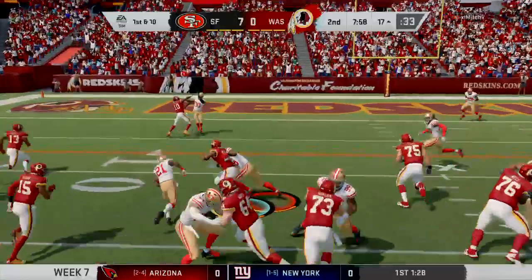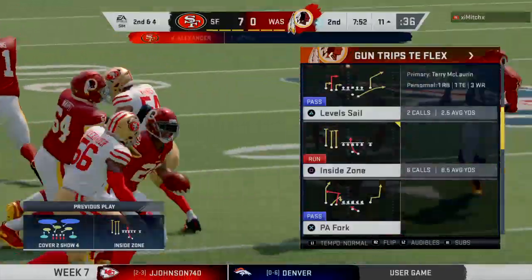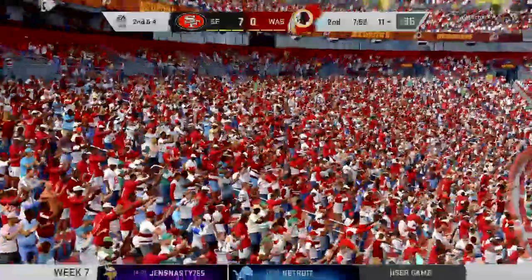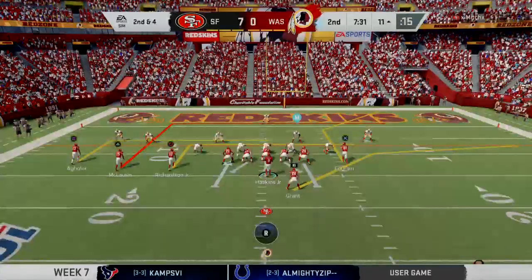They'll run on first down. Grant. And able to push his way forward here for a good little gain. He'll get a nice chunk there on the first down run, and it's 2nd and 4. And that's a strong pickup right there on first down. And as this drive goes on, we're seeing an offensive line and running game imposing its will.